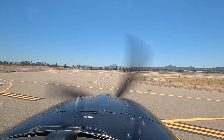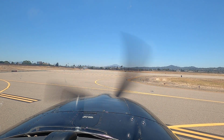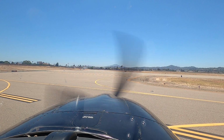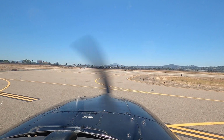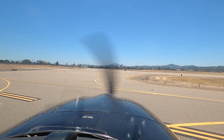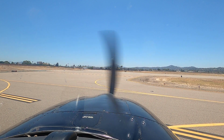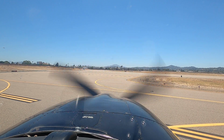Line up the canopies. All right, engine instruments are looking good. Run them up. Idle check. And back to 1,000. All set in the front, you set in the back? I'm ready in the back. All right. Let's go, let's get it done.